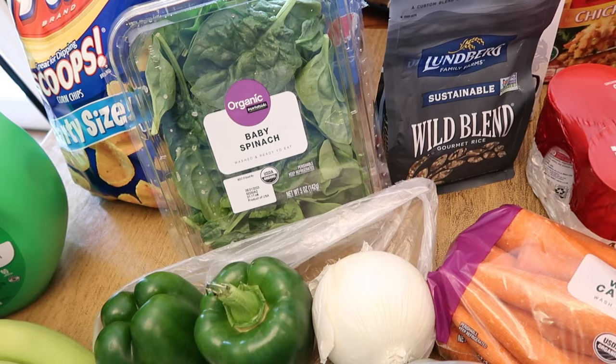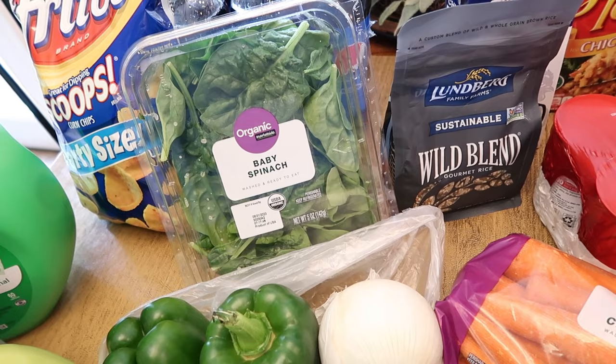It's just such a great, good for you vegetable. I try to stick it in wherever I can.